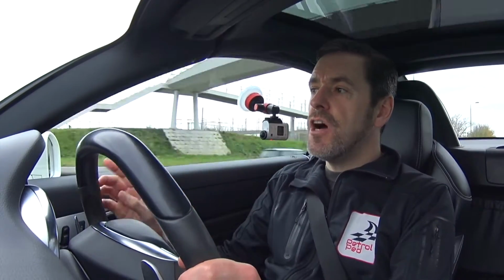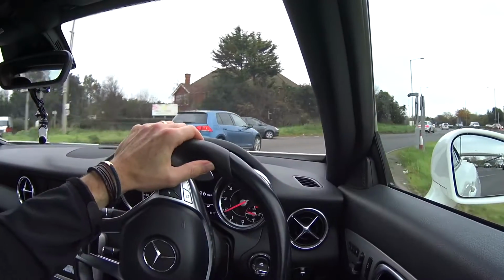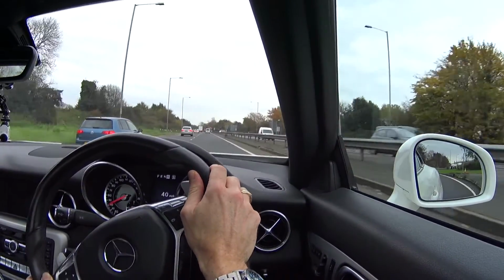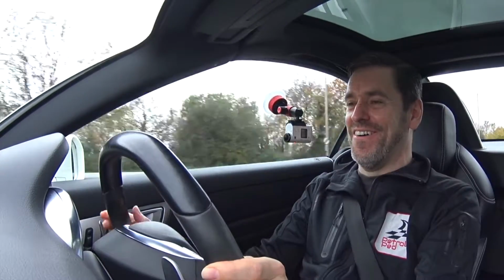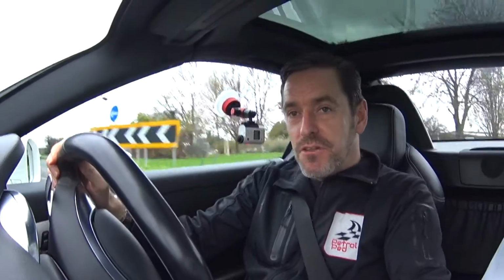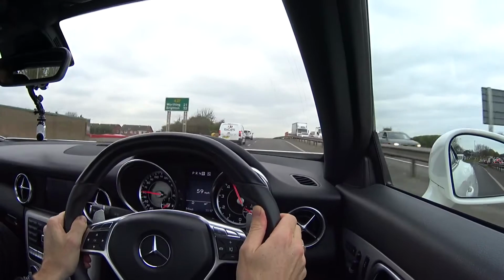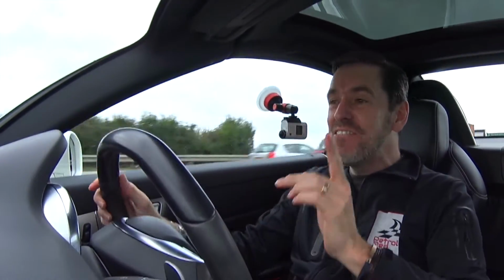So I've got a number of different driver modes. We've got a comfort mode. I've just put it into sport mode, and I'm just going to see, coming out of this nice little roundabout here, because it is quite dramatic when you put your foot on the loud pedal. Yeah, that's wicked. Now we're up to temperature on this thing. It sounds awesome.